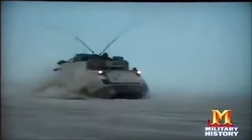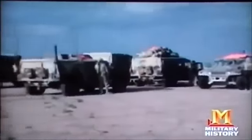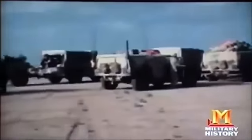Better fuel economy means faster deployment and greater mission flexibility. It extends your range. So instead of being able to go, say, 200 miles on a mission without refueling, you can go 300 to 400 miles on your tankage without having to be resupplied.